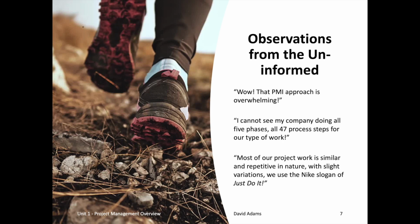So as a first step, someone who's uninformed about the project management approach says, wow, that is overwhelming. I can't see my company doing all 5 phases and all 47 process steps for our type of work. Most of our projects are the same. It's repetitive with only a few variations. We use it just like the Nike slogan, just do it.